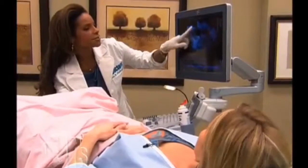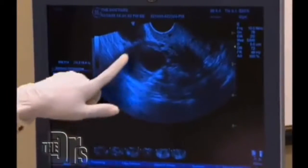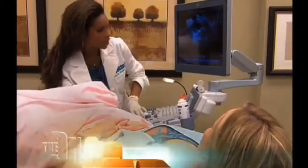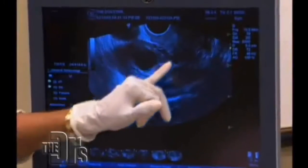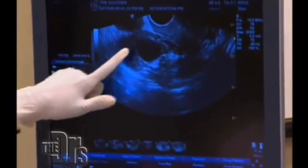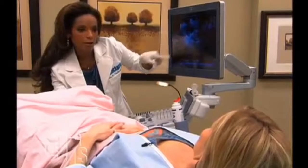This is her left ovary, and she actually has a cyst on her left ovary. Remember again that any black on the ultrasound is fluid, and she has a cyst here, and it looks like it's about 1 centimeter. On the ultrasound, it looks large. This is the ovary right here, this almond-shaped thing. Again, on the ultrasound, it looks really large. This is the ovarian tissue, and this is the cyst. And this cyst looks pretty good, okay?